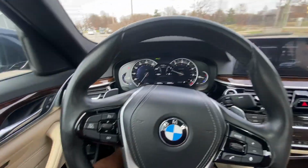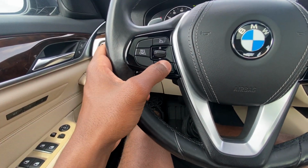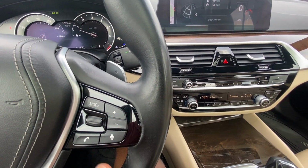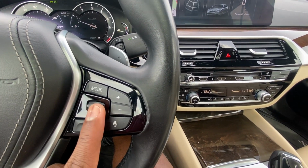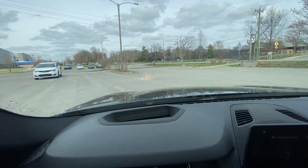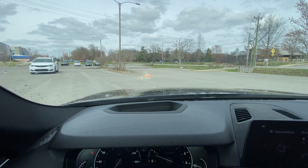Paddle shifters behind the steering wheel, cruise control toggle, resume and cancel there, set the speed. And then we can go through those audio sources with the mode button here. Volume can be adjusted there, and we have a Bluetooth button. And then this for the voice recognition. And with the heads-up display, I like this because you can actually see, this is how you can go through your radio station presets by scrolling through on that bar with the heads-up display.